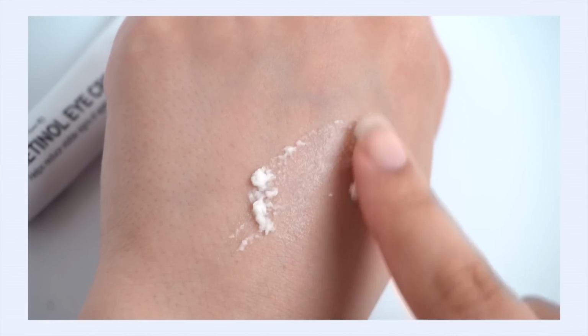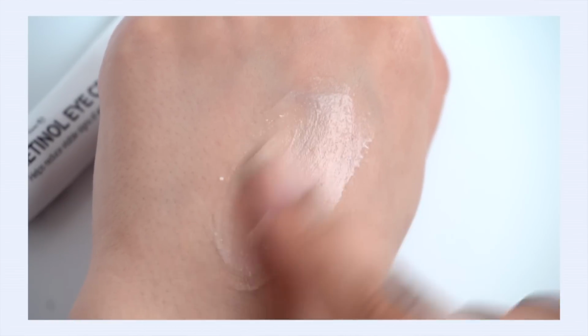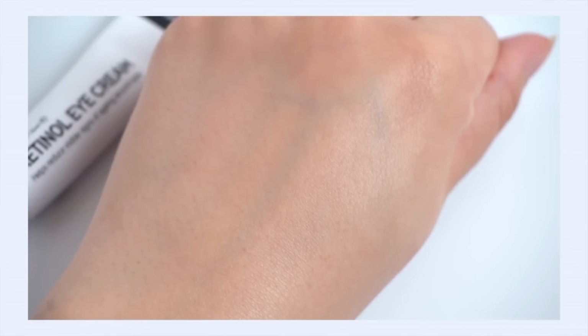I never let a product go to waste if I can help it. I was able to get it like 80% fully together, if that makes sense. So it's still usable, but yeah, it's a pain in the butt. Anyway, when I work it into my skin, it does seem to come back together. And I really detected light moisture from this. It's not a rich eye cream and it's not a heavy eye cream at all. And it has very good absorbency.